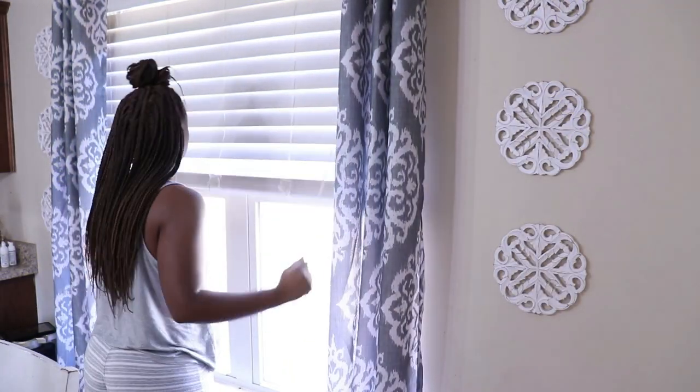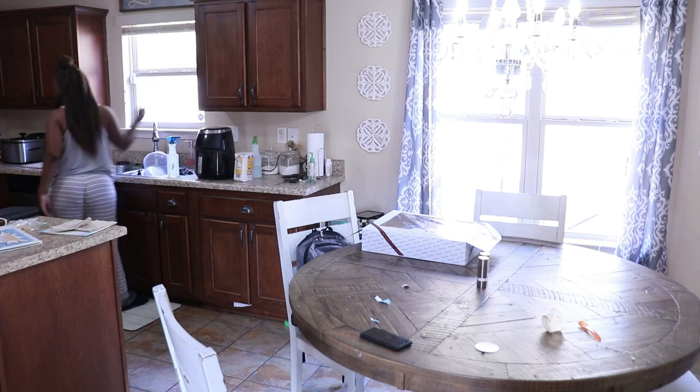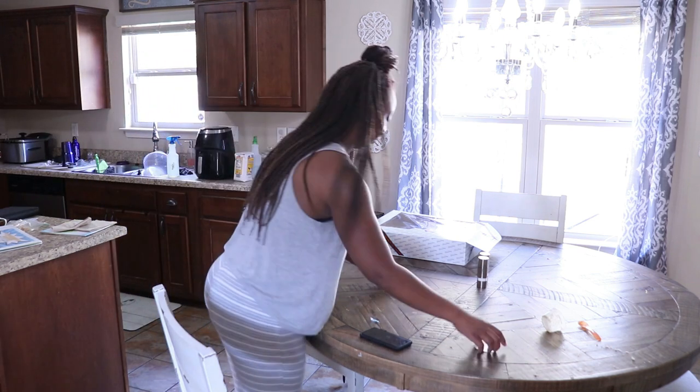I'm starting by lifting up my blinds. That's just to remind me to clean my windows because I knew this is something I had to do and I was probably going to end up forgetting it. And y'all already know I always start with cleaning and wiping off my table.